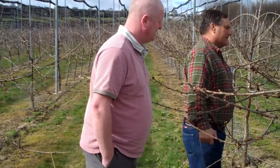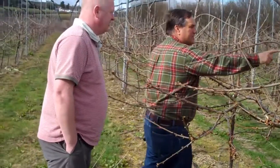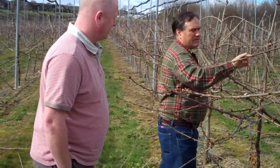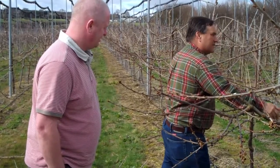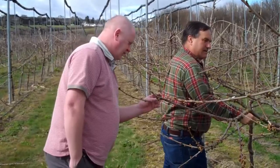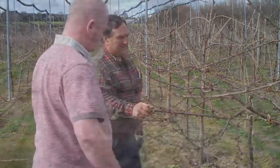That's a great idea. Because that really has fruited up. You can really see how much. Look at the difference between this being heavily leafed buds and this being really solid. You can see it, can't you? Really solid fruit buds relative to this. But if you look at all these, there's potentially a lot of fruit on here.